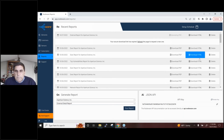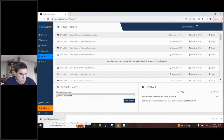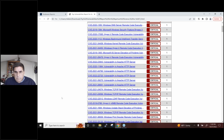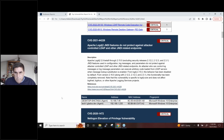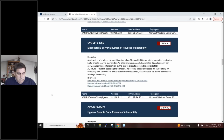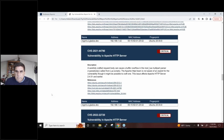Another quick example is the top 25 vulnerability report. Very similar, white labeled, you can slap your cover page on it, call it your own. Here are the top 25 vulnerabilities for this customer. And then it dives into the nitty gritty. Basically the same data that you saw in the dashboard, the live view of the dashboard, is the same data that's represented here in the report. So this report can be handed off to a customer. Let's say one of your customers has their own IT staff. You can hand them this report. They know what they have to work on.